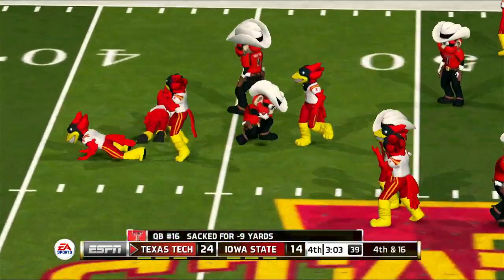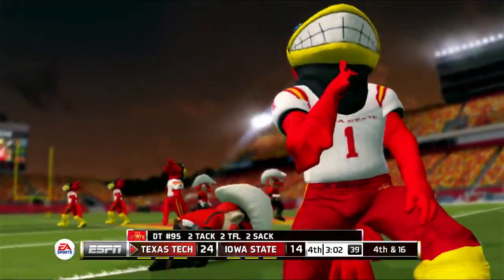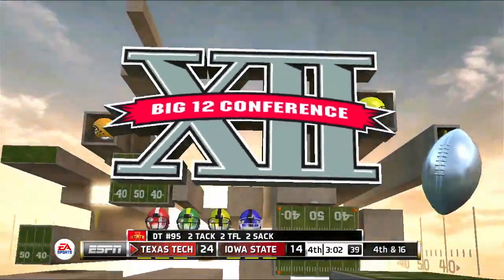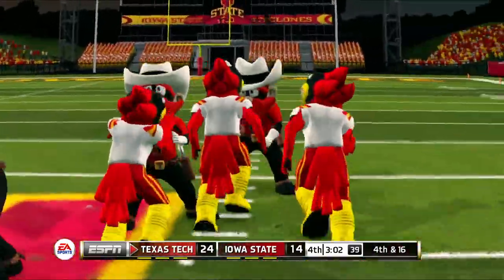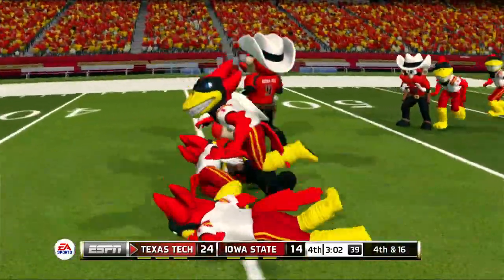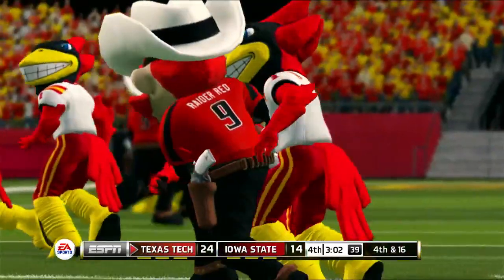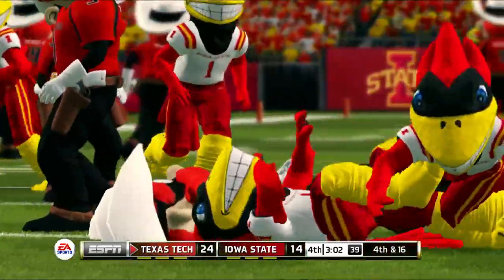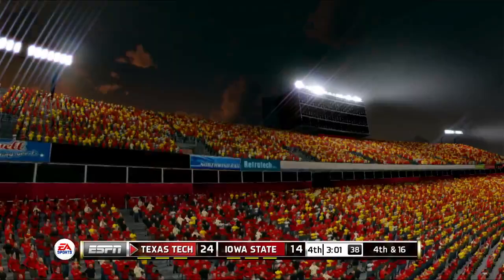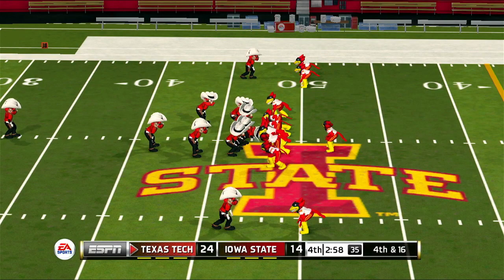Tries to scramble, but he's sacked. I mean, this is almost getting ridiculous. That is sack number 8. This guy's going to have to spend a half an hour in the ice tub after this game. It's just been shot after shot all day long. Where's the offensive line? Fourth and long here after the sack. Just under three to go in regulation.